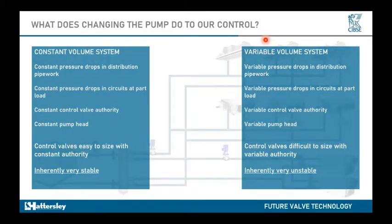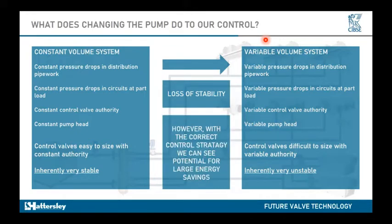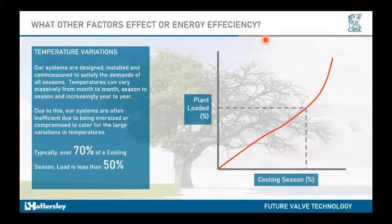So just to recap, going from a constant to a variable flow system, obviously we lose some stability within the system itself. However, with the correct control strategy, we can see potential for large energy savings. What I mean by that is, if I take countries which have seasonal variations, for instance the UK, the temperatures can vary massively from month to month, season to season, and increasing year to year. Due to this, we often see that some of the systems are oversized to compensate for the large variations. So typically in the UK, you may have 70% of your cooling season loads less than 50%.